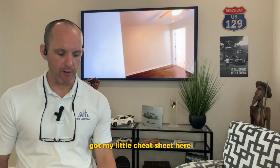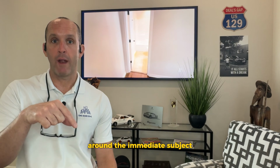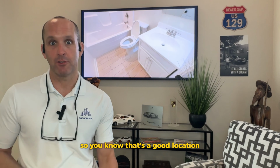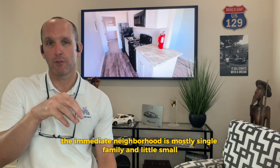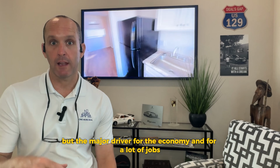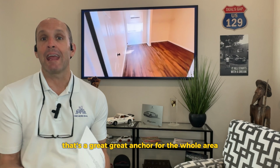Got my little cheat sheet here. It's actually a really good location. There's numerous retail centers around the immediate subject. All the national car dealerships are right around there, so you know that's a good location. The immediate neighborhood is mostly single family and small multifamily, but the major driver for the economy and for a lot of jobs, even in that immediate neighborhood, is the Tyndall Air Force Base. That's a great anchor for the whole area.